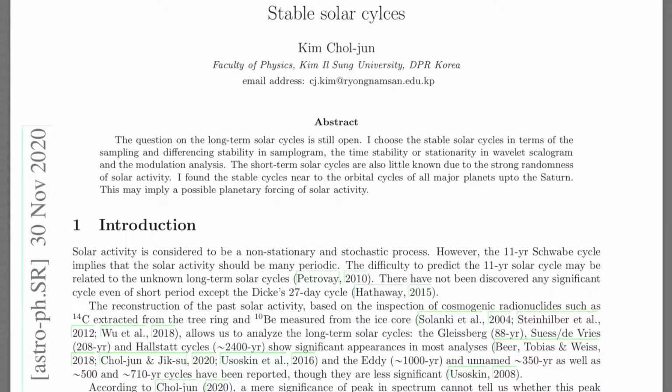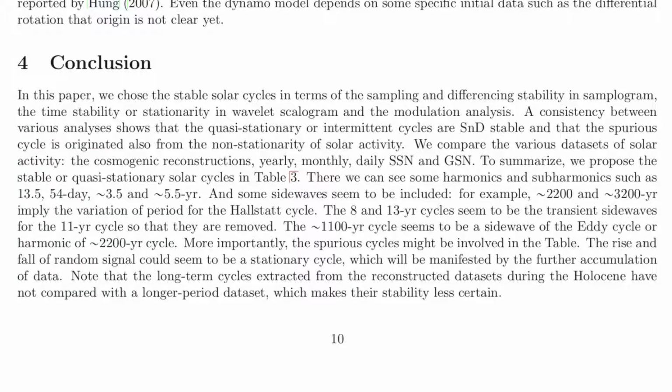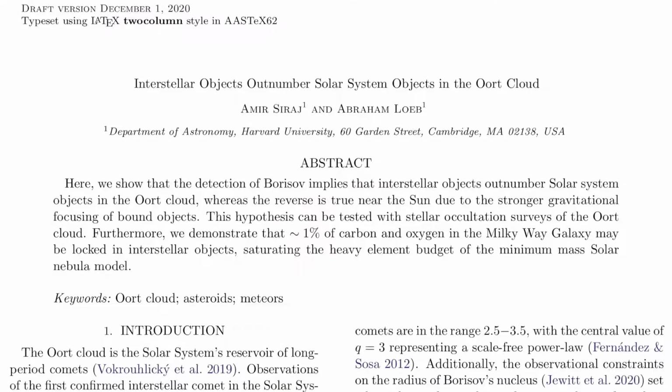Not the greatest of English translations, but it's workable and confirming mathematically a number of the key cycles we've discussed for a while, and which are set to converge later this century. Harvard's Amir and Avi are up next, quite the proliferative publishing team there, and here they're arguing that we should have more interstellar objects in the outer solar system reach than we do solar system objects.